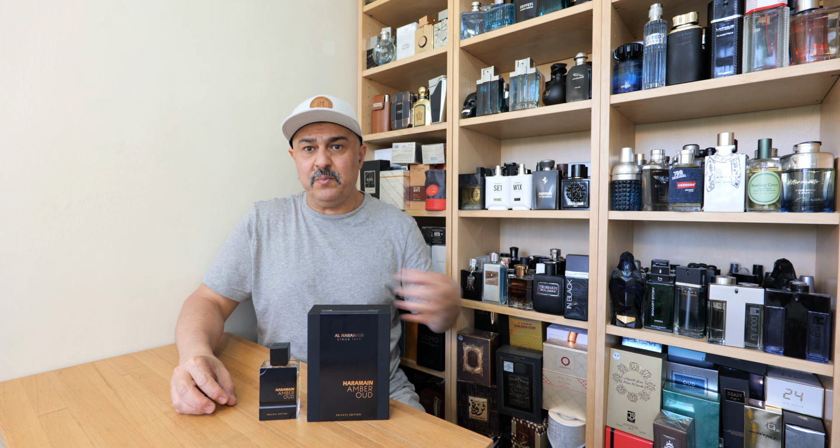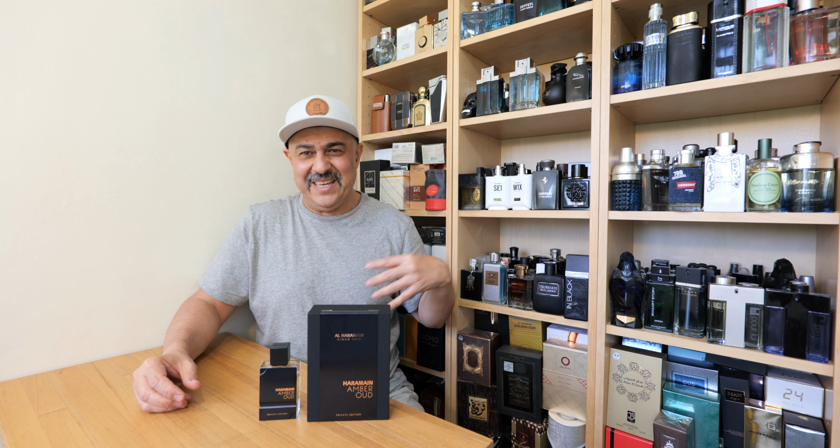And look at the bottle. The bottle is gorgeous. As I said, 60 ml, very heavy bottle. The cap is super heavy, and the atomizer is black. Here we go. Beautiful atomizer as always. Al Haramain atomizers are very good quality. Okay, so this one is Amber Oud Private Edition. I think I'm the first one to review or to give the impression on the whole internet, or at least on YouTube.